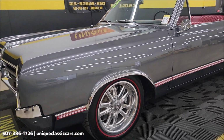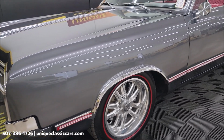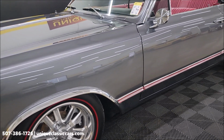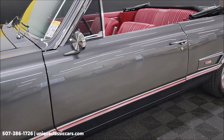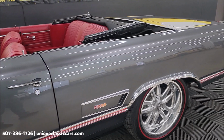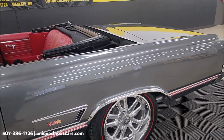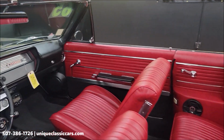As we look down that driver's side, you can see just as nice as the passenger side. Reflection, cars behind me. Nice shine to that paint. And again, those panels as straight as an arrow. This one will not disappoint, folks. Guarantee you this one will bring home some trophies.